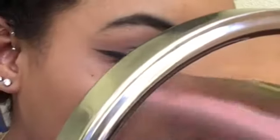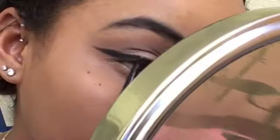Just to really have a nice defined eyeliner, I take another brush. This is like a pointed eyeliner brush. I use it to go right over the same eyeliner I just did with my Rimmel London gel.